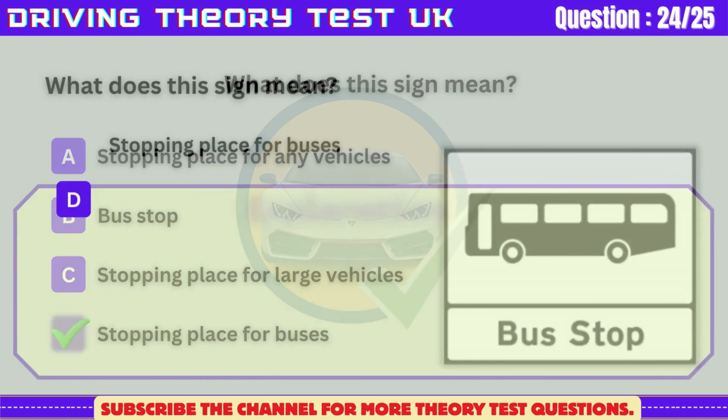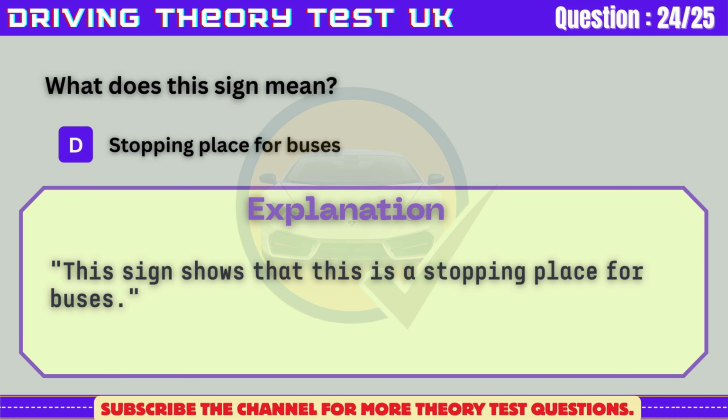Answer was D. Stopping place for buses. This sign shows that this is a stopping place for buses.